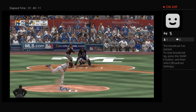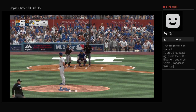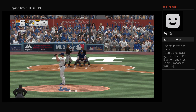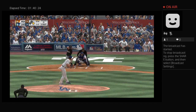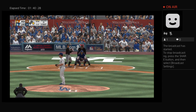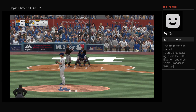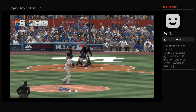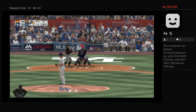A 1-1 count. Here's the pitch. Oh, they have him looking awfully confused up there right now. It's 1-2. The 1-2 pitch. And that's swung on and fouled straight back. Trying to send him packing for the second time. Good job to spoil that one away, and he stays alive.